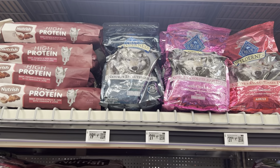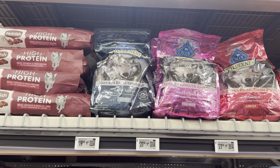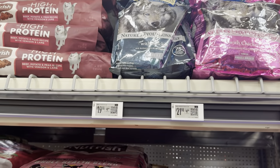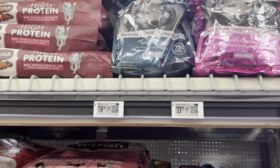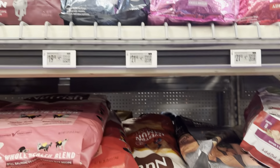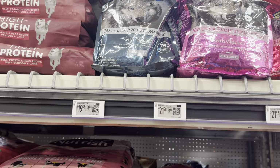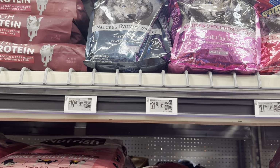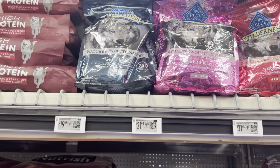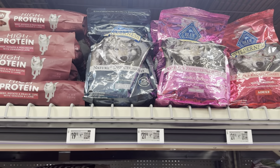This next deal is a pretty good deal if your dog eats this type of dog food. So you're looking for the Blue Buffalo Wilderness 4.5 ounce bag of dry dog food. It is $19.98. Now we have a rebate on Fetch for $12.50 back, and then on Ibotta we have a rebate for $3, so we'd get $15.50 total back, making that $4.48, which is really cheap for Blue Buffalo. So go ahead and pick it up if it's something that you need.